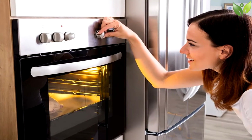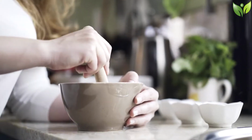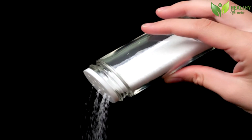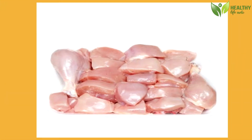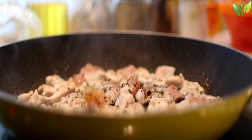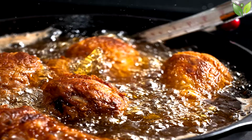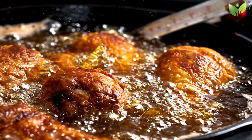Preheat the oven to 400 Fahrenheit or 200 degrees Celsius. Blend cream and cream cheese along with pesto and lemon juice. You can sprinkle some salt and pepper to taste. Cut the chicken thighs into small pieces. Melt the butter. Add chicken and season with salt and pepper and fry until it turns golden brown. Place the chicken in a greased baking dish and pour in the creamy blend.